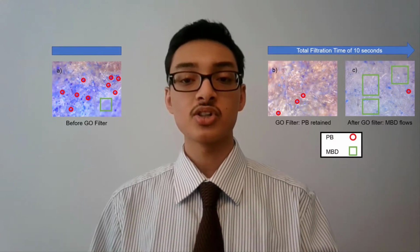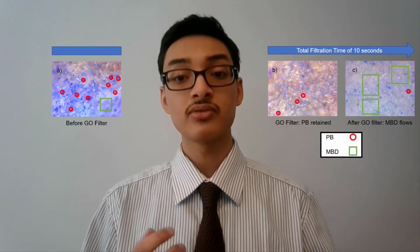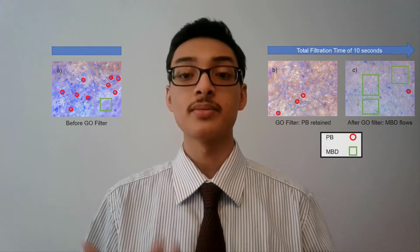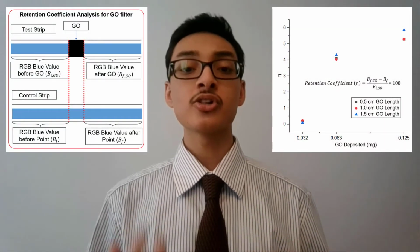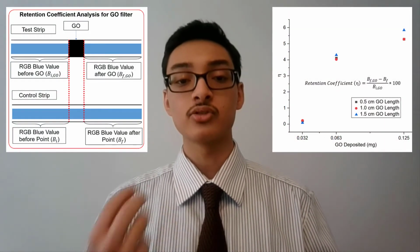The greatest challenge in the project was the optimization of the graphene oxide filter. Multiple variables, including sample load, deposition length, and deposition amount, had to be tested to ensure that the filter could effectively filter polystyrene beads and allow methylene blue dye to pass through in a short amount of time.